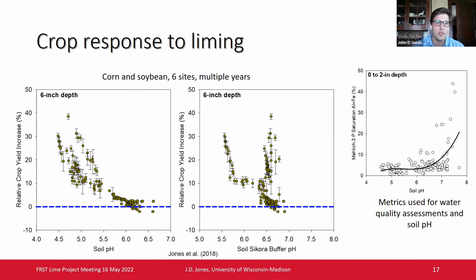And those same field studies then looked at the crop response to liming. And again, I use that term with a little bit of hesitation because I think it's more about creating that pH so that other yield limiting factors maybe aren't playing as big of a role. But we start to see, on the y-axis here, the relative crop yield increase, and naturally as we move to a pH where we would expect optimum productivity, we see less yield increases within those liming experiments. On the left is soil pH, and on the right is Sikora buffer values as well. And so you can see some separation between higher and lower buffered soils as well.